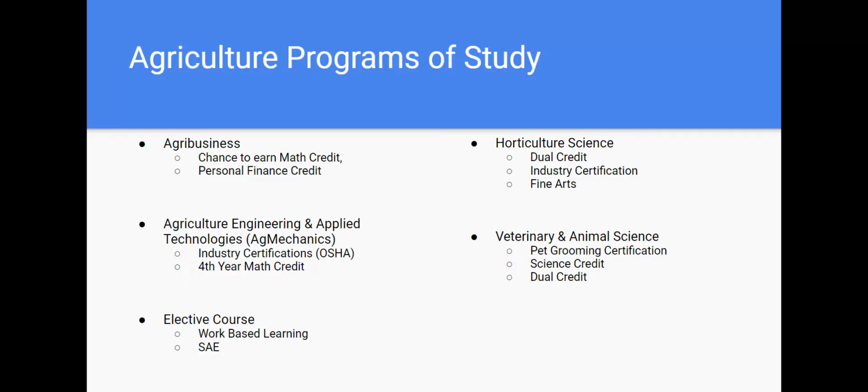A couple cool opportunities that you guys are getting to be a part of for the first time would be, if you sign up for agribusiness classes after you've taken agri-science, then you would have an opportunity to earn a math credit through the agribusiness class. And as juniors, you have to take personal finance, but your ag business class would also satisfy your personal finance credit. For those of you who are interested in the ag engineering and applied technologies or ag mechanics pathway, you can sign up sophomore year to take principles of ag mechanics, and then you could receive your OSHA certification. And then even the third year or second ag mechanics class you could take will also give you your fourth year math credit. You are required to take a math every year.